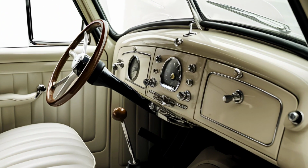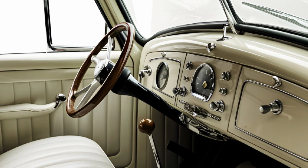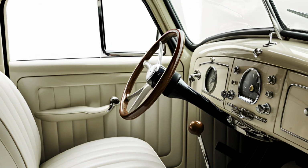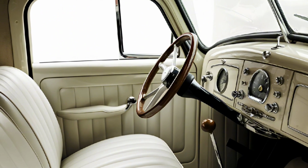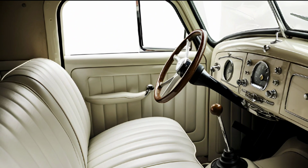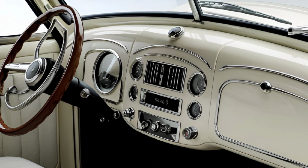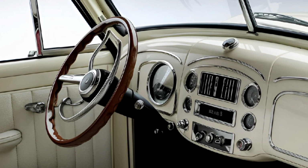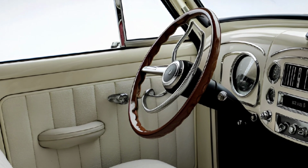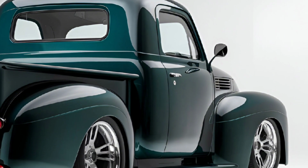The centerpiece of the cabin is a large 12-inch infotainment touchscreen that seamlessly integrates Ford's Sync 5 system. It offers wireless Apple CarPlay and Android Auto, navigation, and even a special heritage mode that displays vintage-style graphics on the screen behind the steering wheel. A digital gauge cluster mimics old-school analog dials, but with the ability to customize the display to show everything from performance metrics to navigation. The steering wheel itself is another highlight. It's a retro 3-spoke design wrapped in leather and accented with polished aluminum.